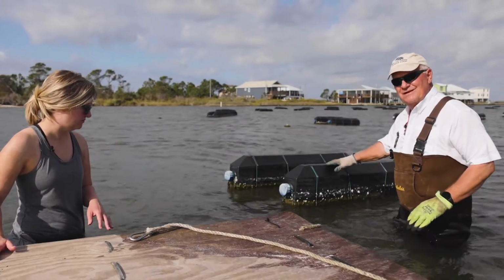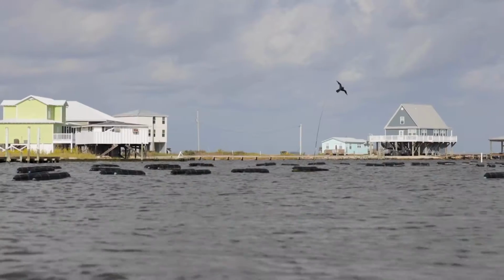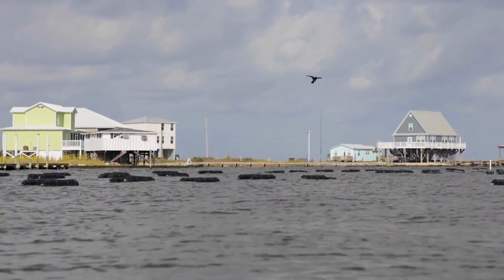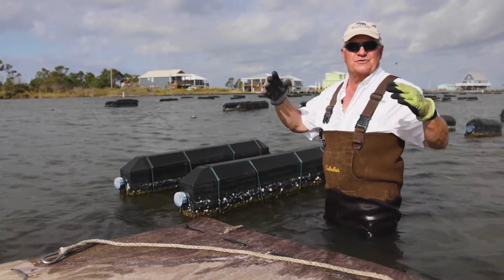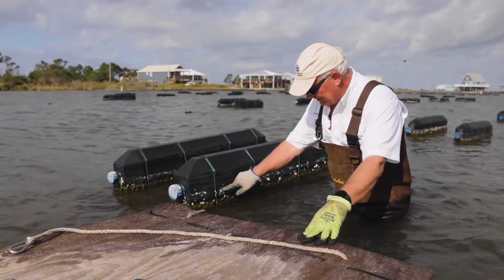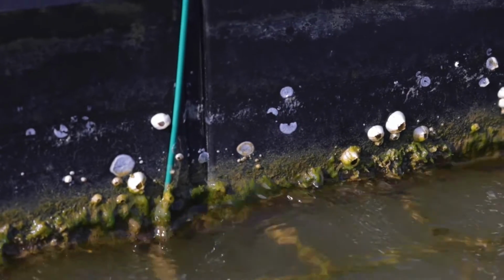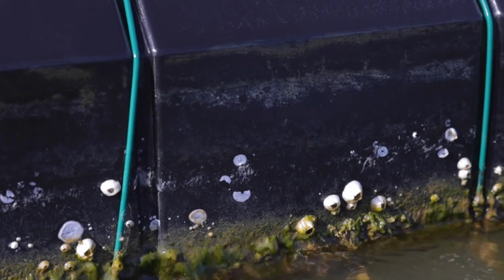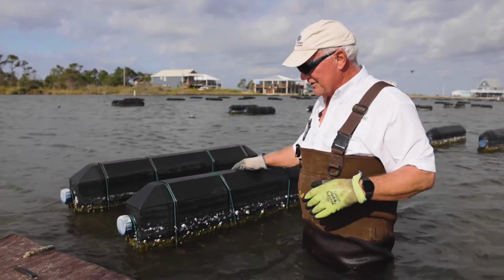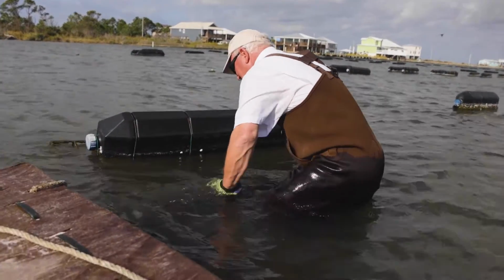Part of the management of the farm involves drying the oysters. Much like oysters on the East Coast, where you have a 6-foot tidal range, at low tide, oysters are out of the water and they dry off. That's really important. If you don't, you're going to get barnacles like these that grow up on the oyster and make it not as appealing a product as it would be if it was a clean oyster. And so we dry ours. We come out here and manually flip these cages.